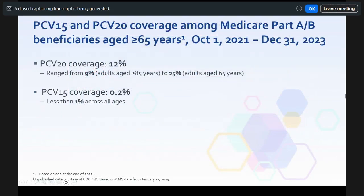This slide shows coverage data from PCV15 and PCV20 among Medicare beneficiaries aged 65 years and older, ranging from October 1st, 2021 through December 31st, 2023. During this time, 12% of adults aged 65 years and older received PCV20. Coverage ranged from 9% among adults aged 85 years and older up to 25% among adults aged 65 years old. Only 0.2% of adults aged 65 years and older have received PCV15, with less than 1% coverage across all ages.